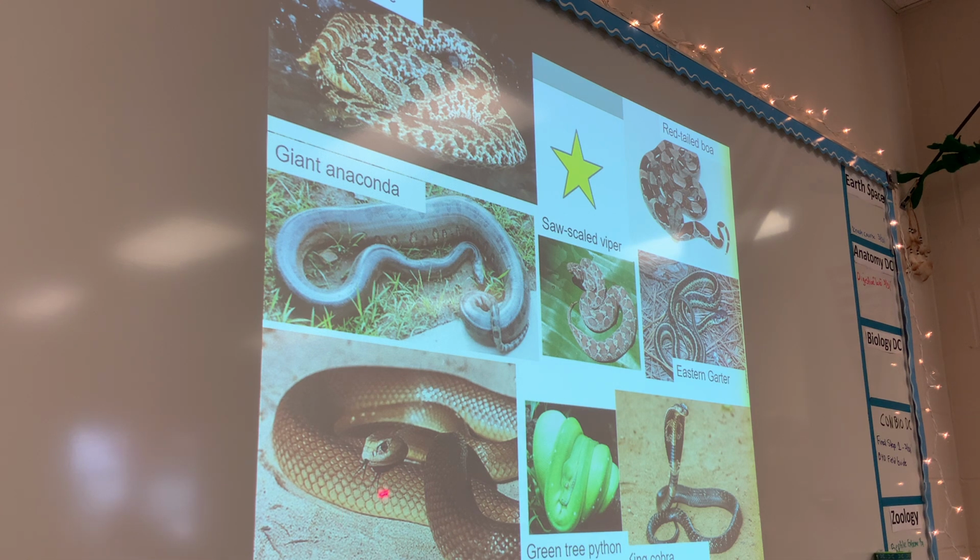And then inland taipan, does anybody know what's special about this guy? Excellent, Jordan. Most venomous snake in the world. Inland taipan, most venomous snake in the world. And where is it found? Australia. Of course, it's in Australia. Inland taipan, most venomous snake in the world.